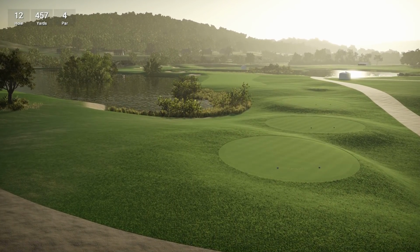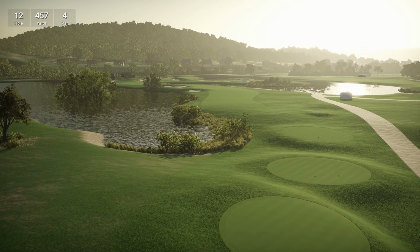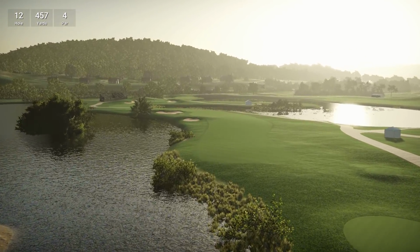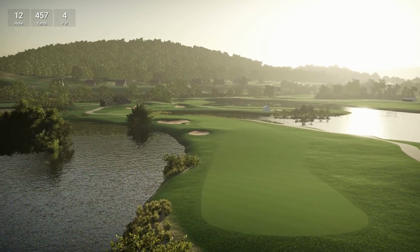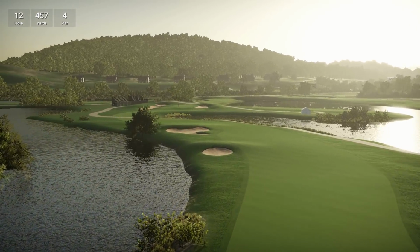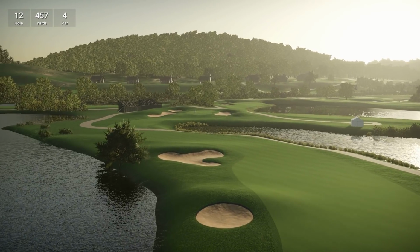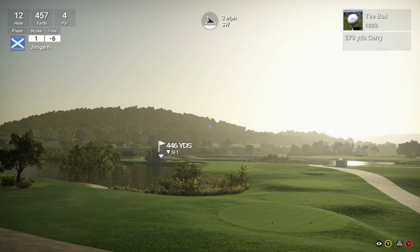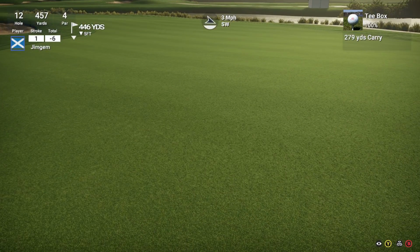Look at that. Beautiful looking hole, this one. Yeah, he's done the lighting and the planting. Oh, fantastic the way he's got that. And trees in the middle of the water there. It's like a little island. Beautiful looking hole. Hey, hole 12, 457 yards, par 4.